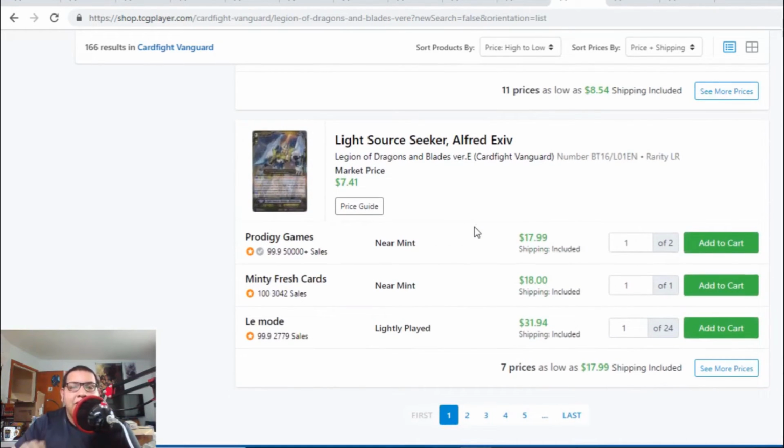But the main money card in this set, Light Source Seeker Alfred, there's 1 cheap listing for $18. Actually, there's two cheap listings for $18s. But then after these 2 listings, we're looking at $30 to $32.